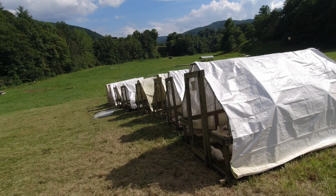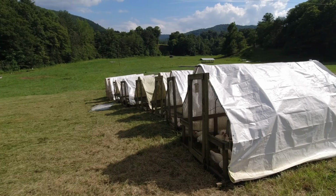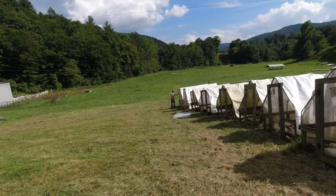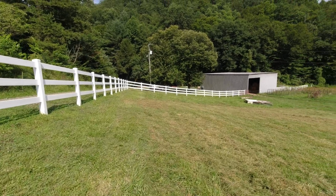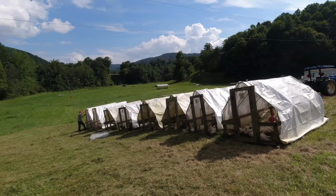So what we're going to do as we move over the course of the next couple days is we will tilt those, turn them around, and get everything headed back down the field in a straight line so that we're not about to run into an immovable object. Well, hard to move object, like that fence. So anyway, I think we got them.